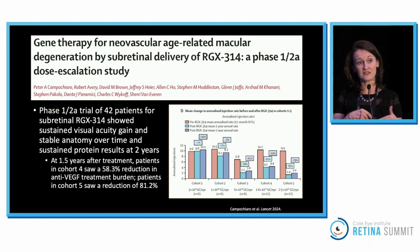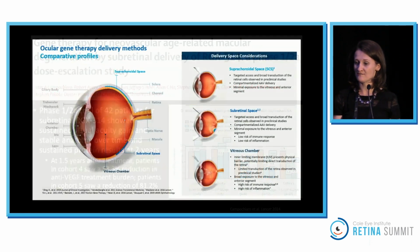And if you looked at the individual cohorts of those patients who were getting the higher doses, in cohort 4, they actually saw a reduction of almost 60% in terms of the burden of people getting injections, and in cohort 5, it was over 80%.